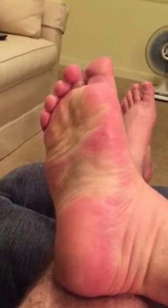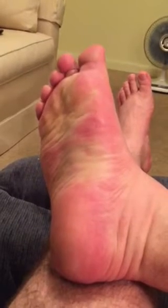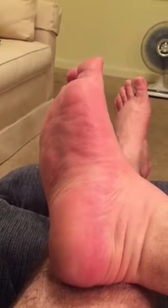This is about max right now, peak on this flare-up. This is as bad as I've seen it. Sometimes it doesn't get this bad, but this is as bad as it's been. It's terrible. So if you've ever had such a symptom, you don't know what it is, you don't know what to look up, again, it's called delayed pressure urticaria. There are different types of urticaria, but delayed pressure occurs after the pressure is applied, sometimes hours after the pressure is applied, as it did with me.